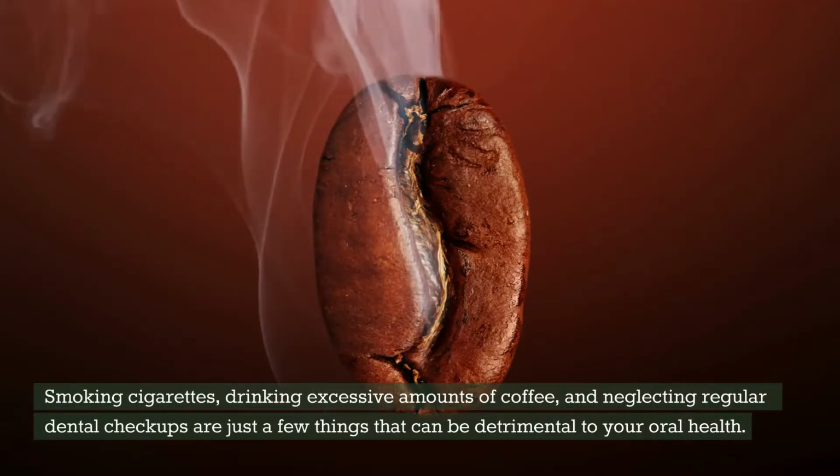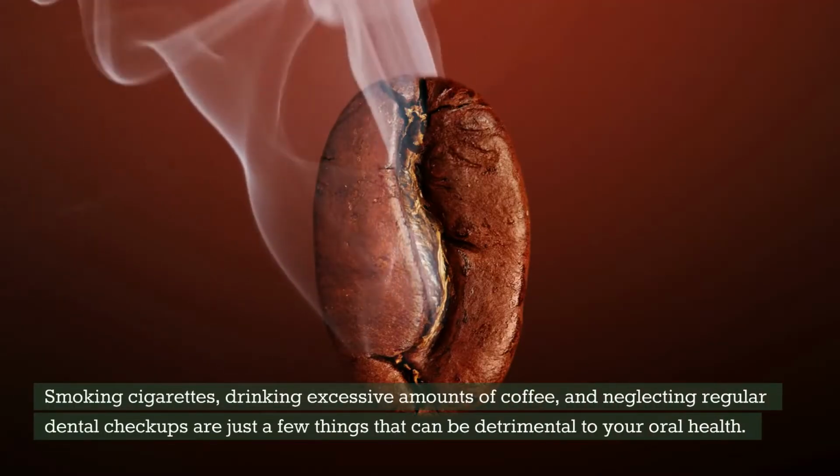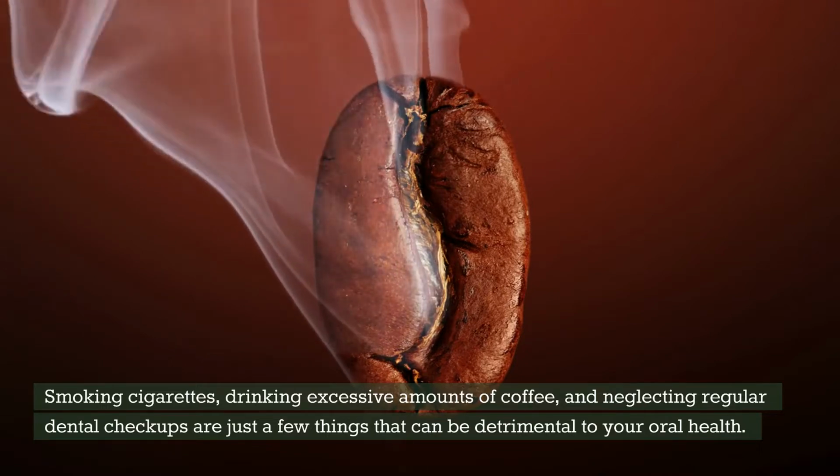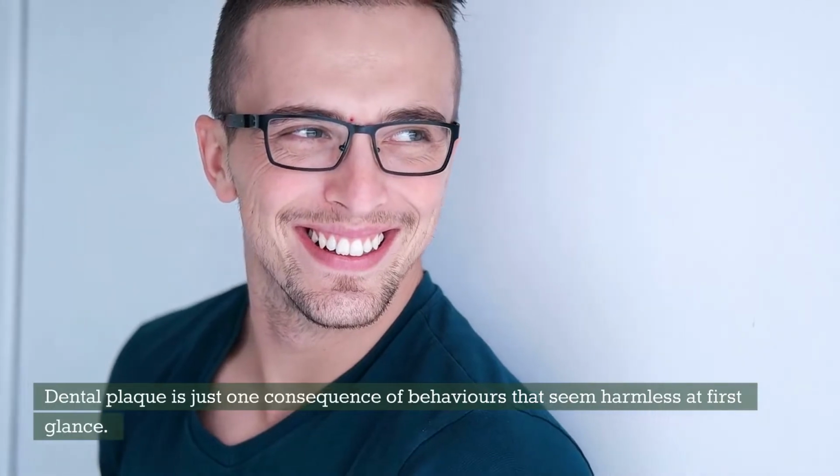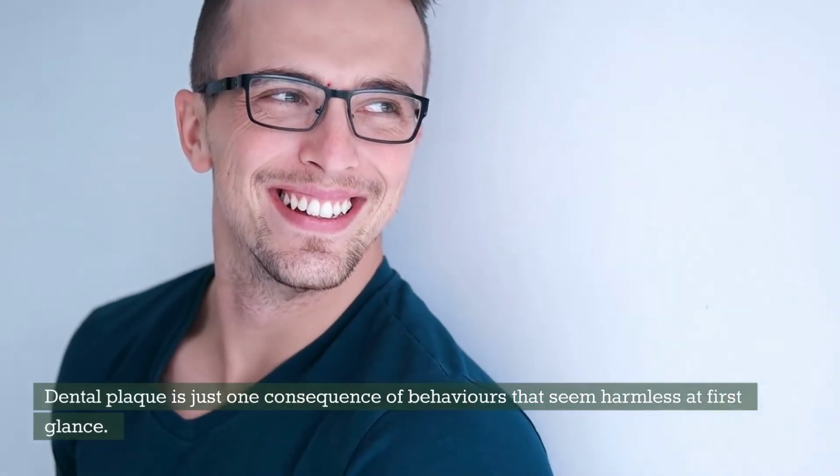Smoking cigarettes, drinking excessive amounts of coffee, and neglecting regular dental checkups are just a few things that can be detrimental to your oral health. Dental plaque is just one consequence of behaviors that seem harmless at first glance.